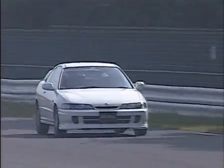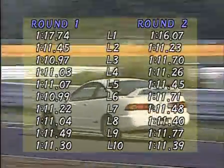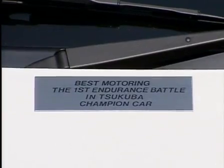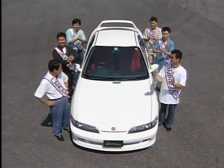The INTEGRA Type R finishes with consistent lap times of 1 minute and 11 seconds throughout the race. The winner of the first Japanese domestic model endurance battle is the INTEGRA Type R. A good car indeed.